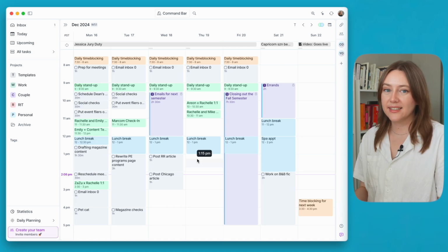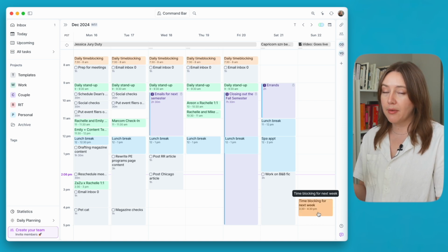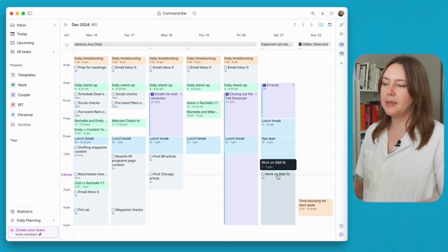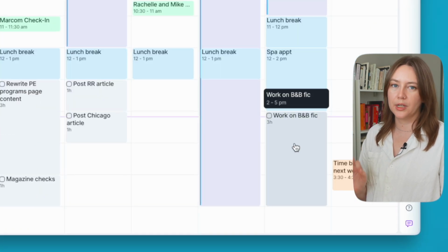Lastly, in one of these scheduled routine blocks, either your daily time blocking block or your time blocking for next week block on the weekend, I recommend you go in to your time blocking and just put the necessary materials you need to get started with the task in the task. So what do I mean by this? I mean that when I am working on my fan fiction, say on Saturday at 2 p.m., I'm gonna be working on my fan fiction.